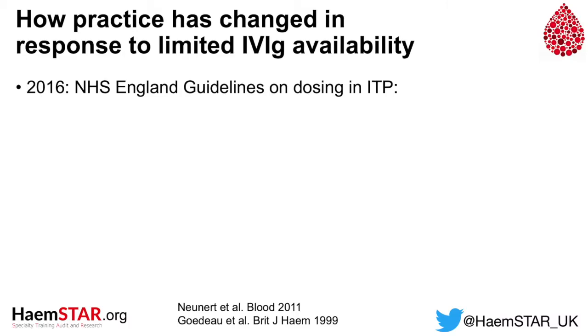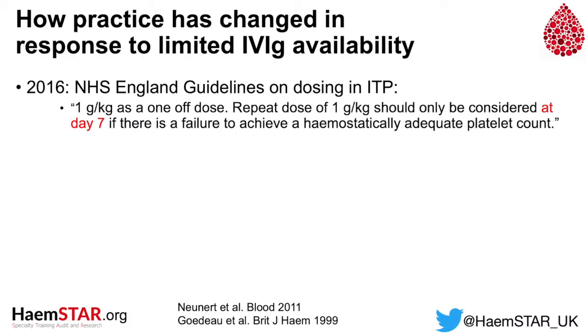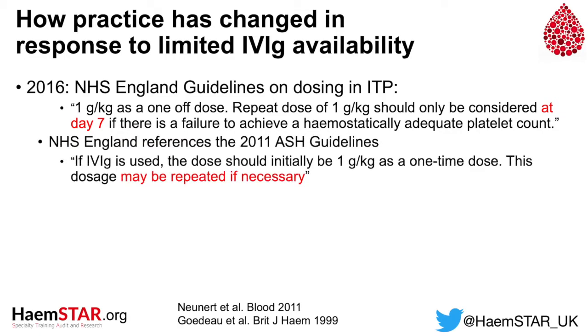They said that it should be given as a 1 gram per kilogram dose as a one-off, and that this dose should be repeated only if considered necessary at day 7, if there was a failure to achieve a hemostatically adequate platelet count. The evidence they gave for this was the 2011 American Society of Hematology guidelines I've just described to you, but they actually say something slightly different.